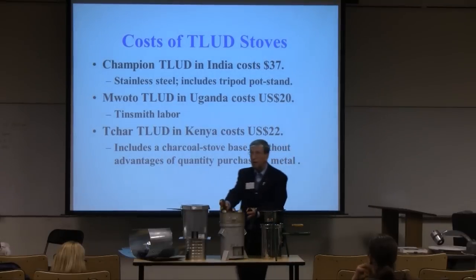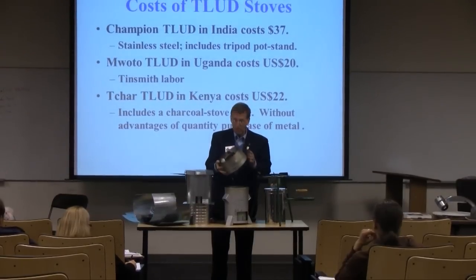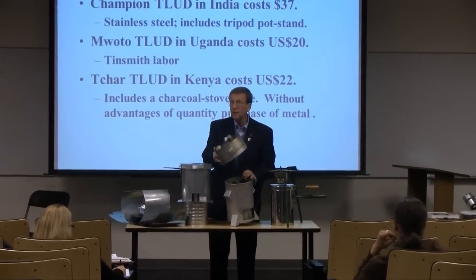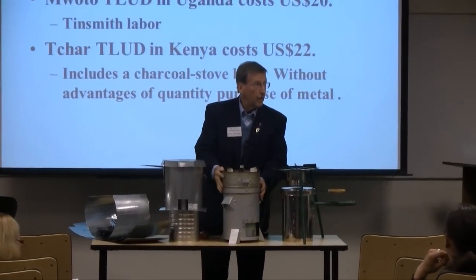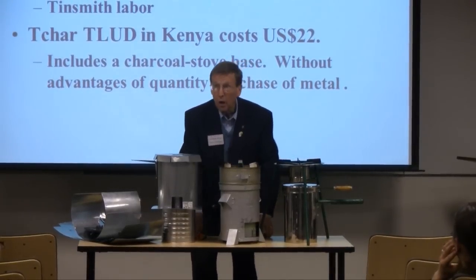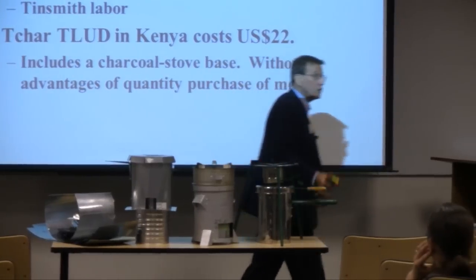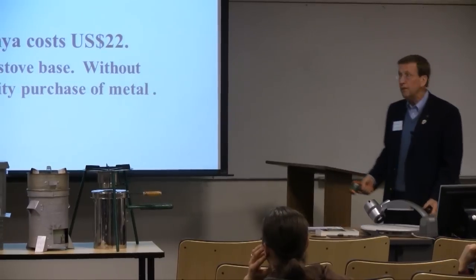That's this stove right here. Tinsmiths and such make it. It's substantial. This is not some little tweak. And this is the price in Uganda currently, not mass produced, made by artisans. Why are we talking about $50 stoves, and other types that are expensive and all the rest of the stuff?